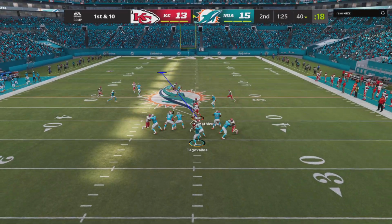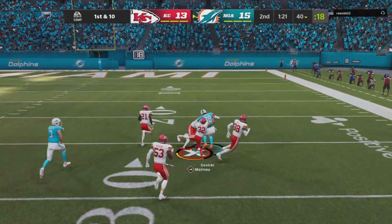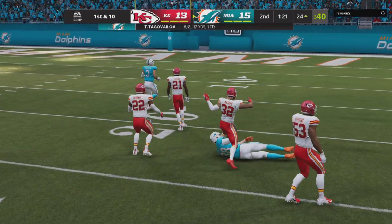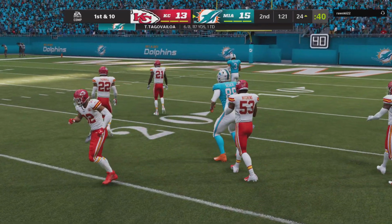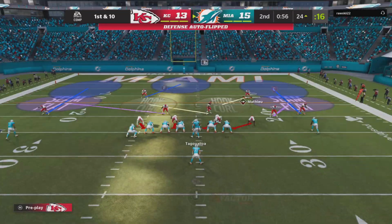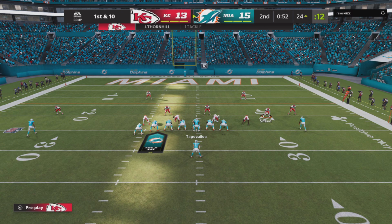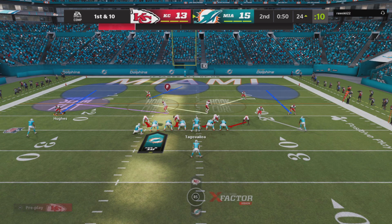Tua now on first down. He'll get this to his tight end, Gesicki. And he goes down, but not before getting this inside the 25. 36 yards on the play. What a luxury to have a tight end that can run a post route like that. It's a luxury for the offense. It's an extreme luxury for the quarterback.